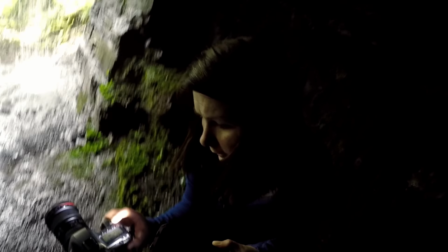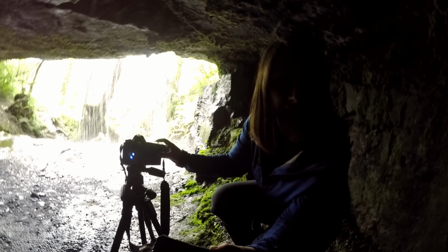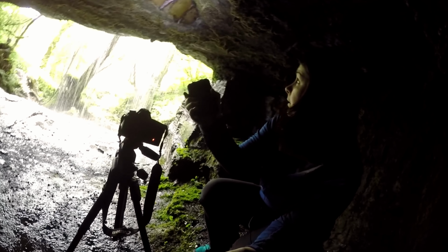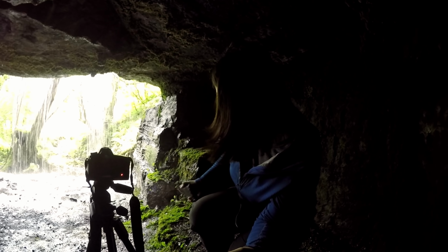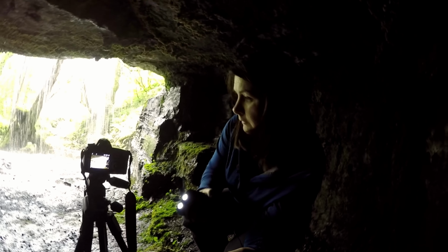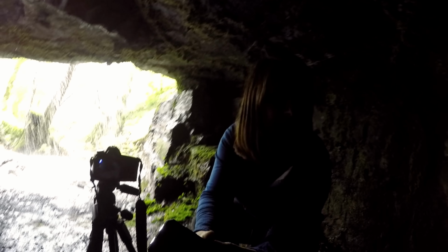So we're going to go for a 6-second exposure here and see what we can get. The key with light painting is to go very, very slowly. That's cool, so I'll just blend that photograph with the other photograph that I took.